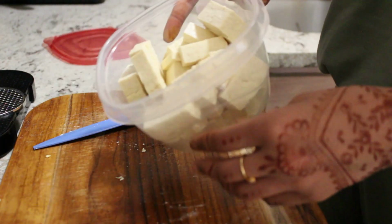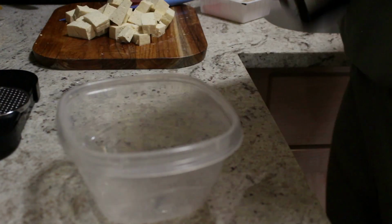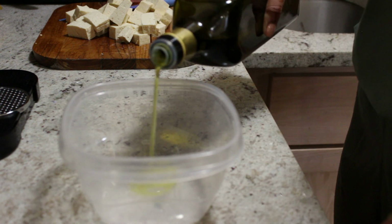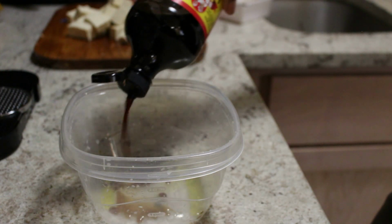I actually don't know why I put it in here, because I wanted to put my marinade here, so let's redo this. Alright, tofu marinade. I don't measure, I just eyeball it because I've been doing this for quite a while now. I do a little bit of olive oil, a good amount of liquid aminos.